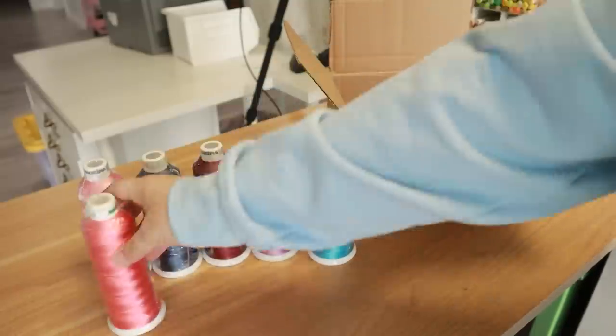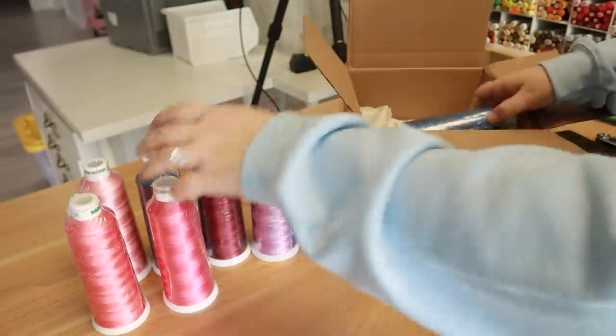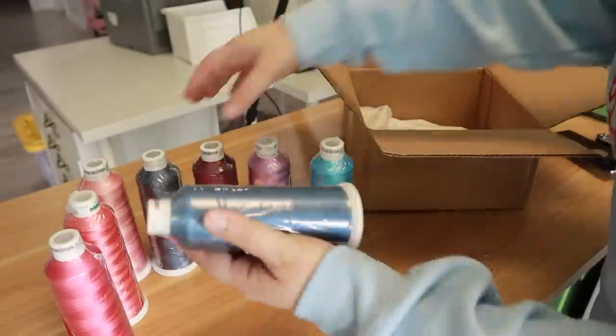What the heck? These are cute. Ooh, these are really similar.